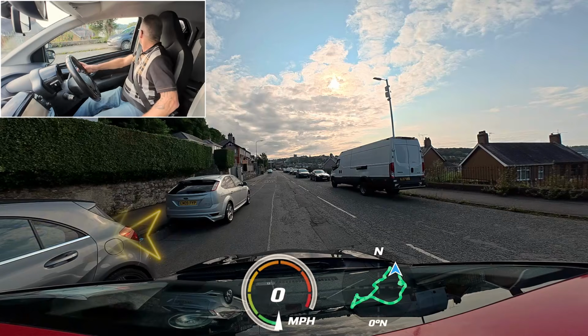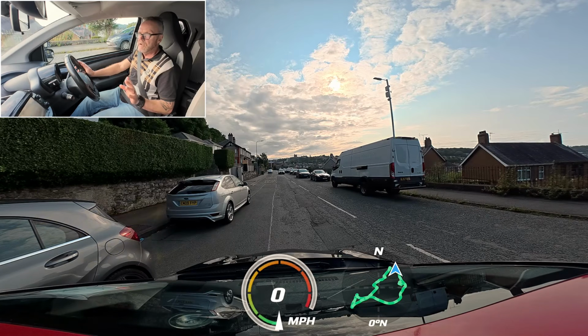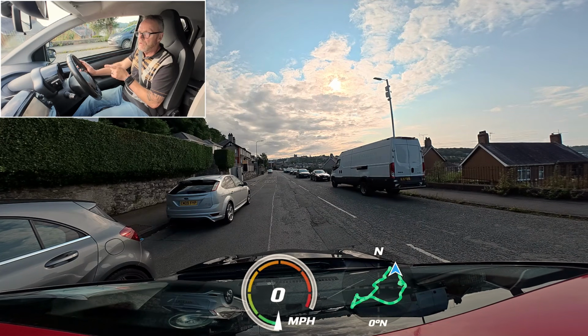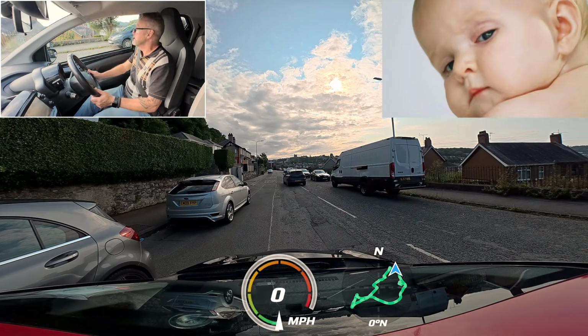Left, right, there is a car coming behind me and towards me, so I'm just going to freeze for a second, watching the car behind me, watching him. Is he going to go? Yes, he's going to go. There we go. Blind spot, blind spot, blind spot, blind spot.